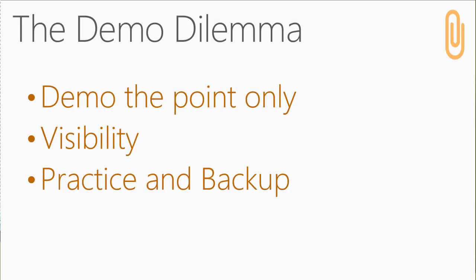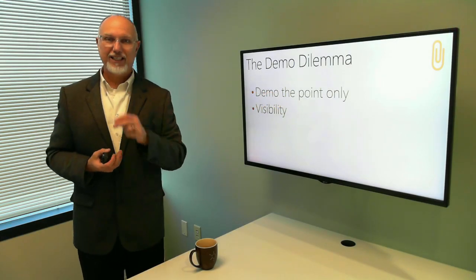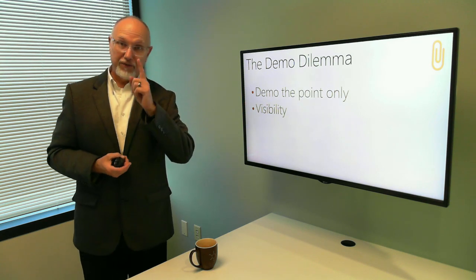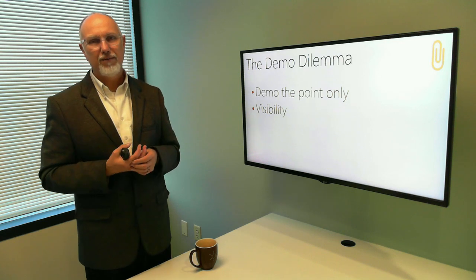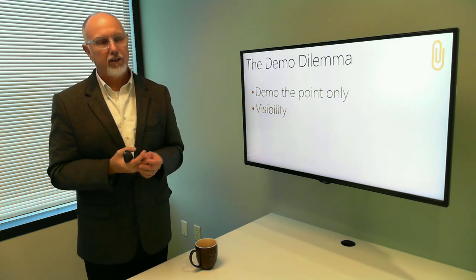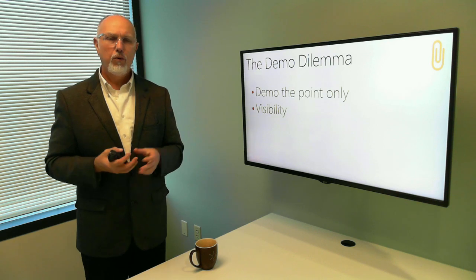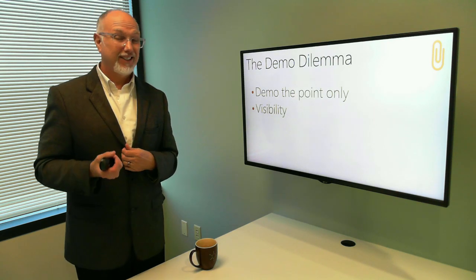Next, make sure your demos are visible. There are two complaints that I hear in technical conferences around the world in every culture. And the first one is, I couldn't see your screen. And we'll talk about this more in mechanics, but you want your demo to be incredibly visible. So only zero in on the part you care about, make the fonts large, use a screen enlarger, and so on. We'll talk more about that in just a moment. The point is, if they can't see it, it's not that impressive.